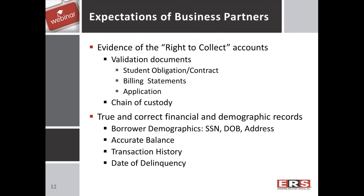What helps us to help you is for everyone to understand what the requirements are. So the first thing that we have to have in order to perform our collection activity is the right to collect the debt. We have to have validation documents.